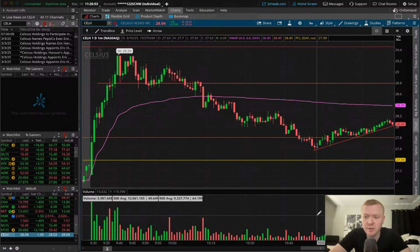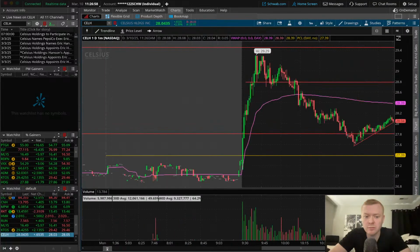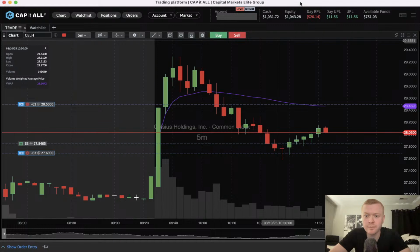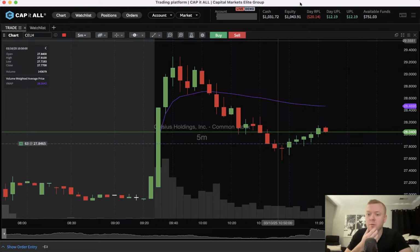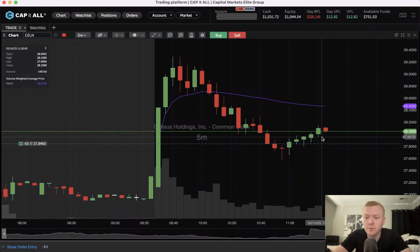Sitting fairly heavy on it. I think I'm gonna have to take what she gives us. Back under 28, I'll be out all of CELH. Back under 28, we'll be all out of it. Probably not giving her enough room at that level.